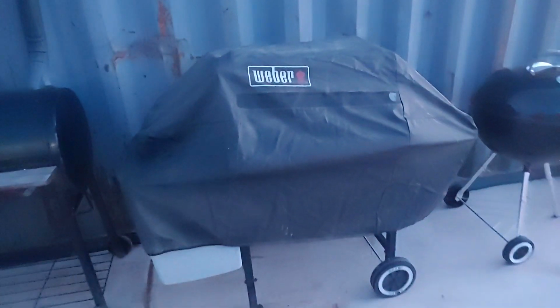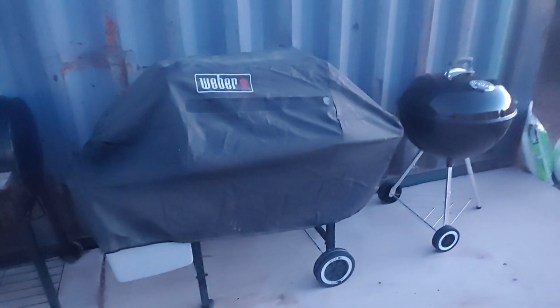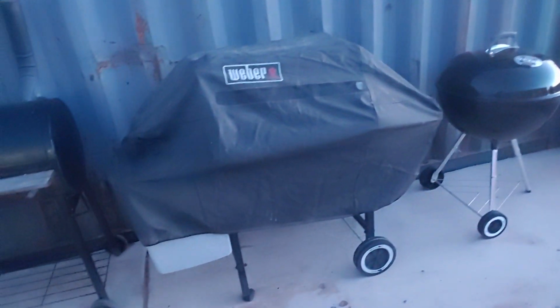So when I got here, I bought a natural gas Weber grill. That's actually the wrong cover. That cover is for that one. So I got to get a different cover for that. So anyway, then I found out I can't get natural gas. So I bought a propane Weber.